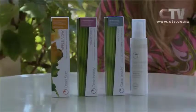SPF 25 is what we're talking about today. It's obviously very sunny, and problems include shiny skin and breakouts. There's a lot of ladies saying they put their makeup on and it slides off their face. So we've got the solution.